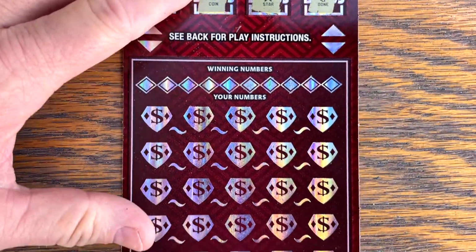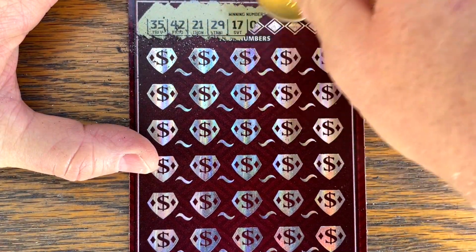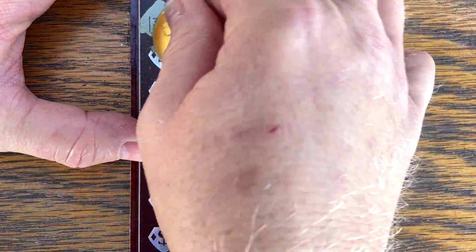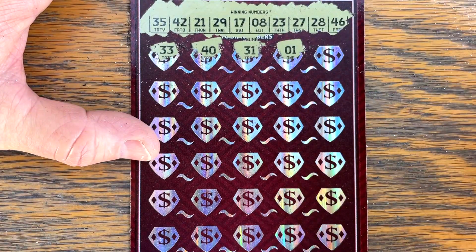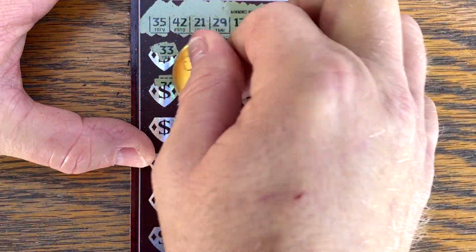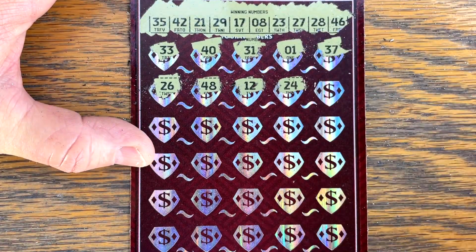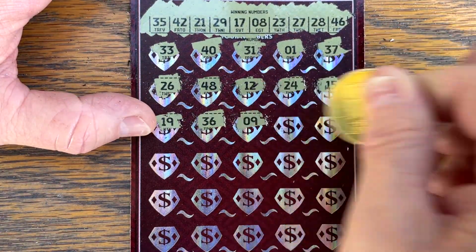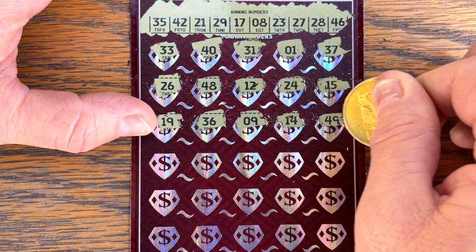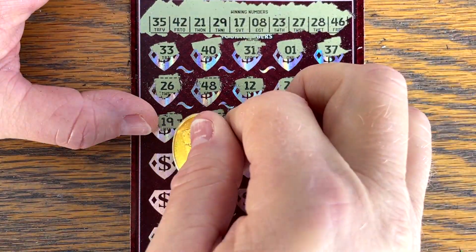All right, let's get down here. Looking for 35, 42, 21, 29, 17, 8, 23, 27, 28, 46. Gold bar multiplier. Let's do all of the above. Let's win early. Whoa, wait one second. Hold that down. I think we about timed this just right before the wind blowing in.